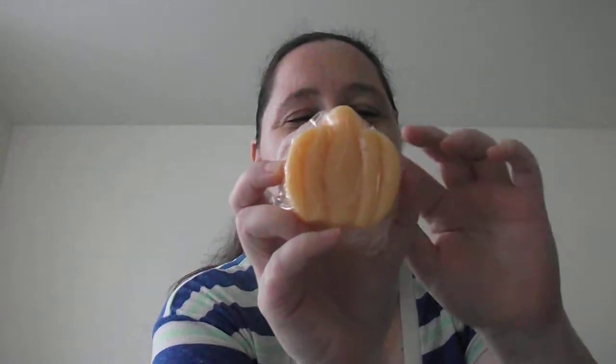I actually don't like to eat pumpkin pie, but I always like the smell. When my mom or my grandma was making a pumpkin pie, I would always love the smell, especially when they add the whipped cream on it. So that's kind of what this smells like. It smells like pumpkin pie with maybe some vanilla ice cream or whipped cream on top. It's a really, really nice smell.